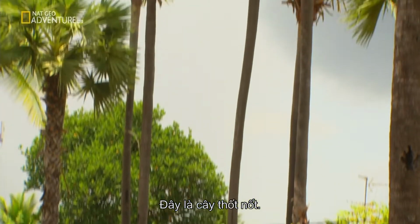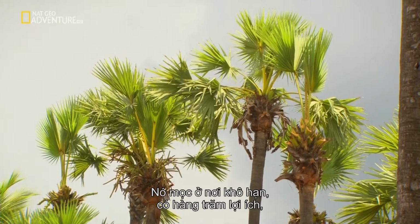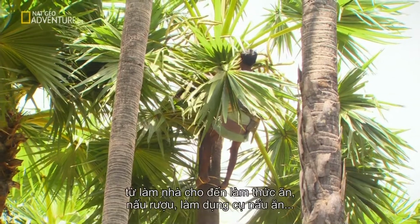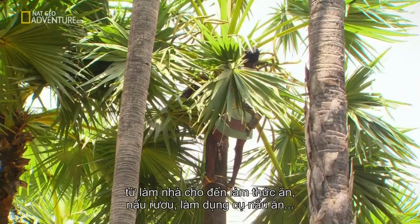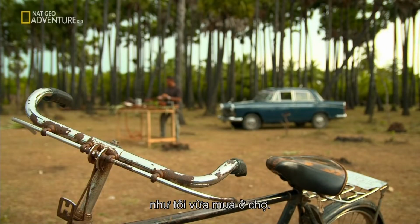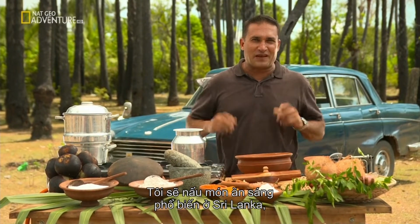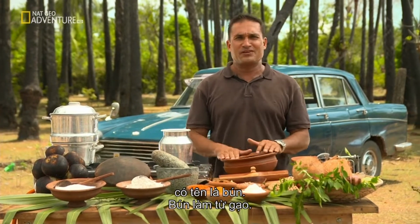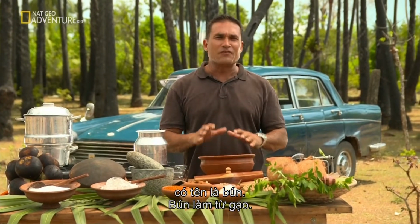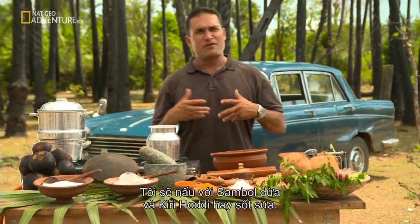So here is the palmyra palm. It's a drought-resistant palm that has hundreds of uses, from construction to food and grog, and of course the cooking implements that I just bought at the markets. Today I'm going to cook one of Sri Lanka's favourite breakfasts. It's called string hoppers, which is basically rice noodles. I'm serving it with coconut sambal and something called kiri hodi, which is milk gravy.